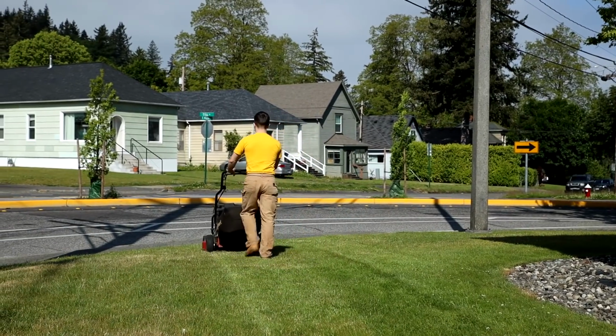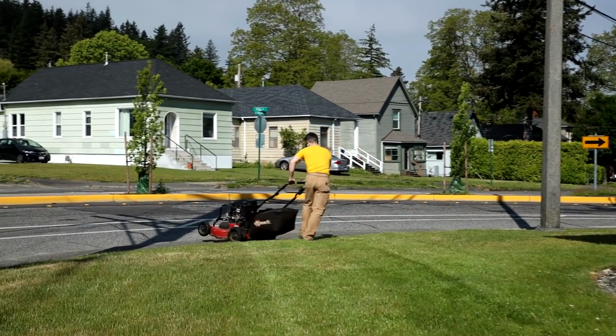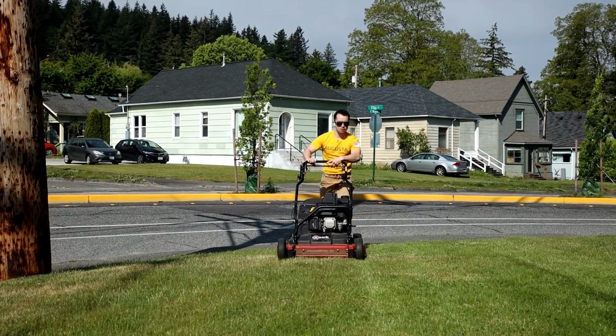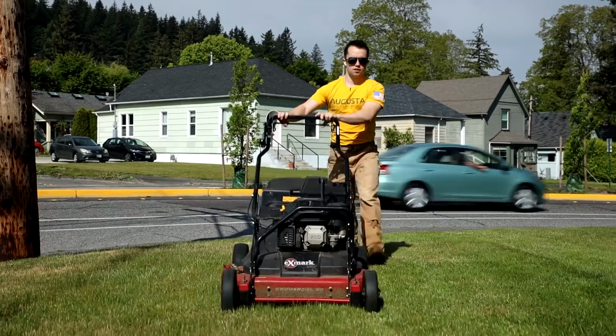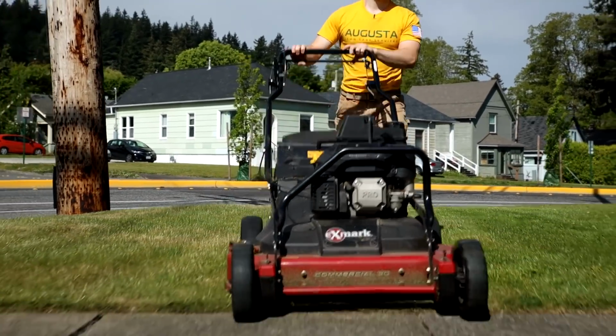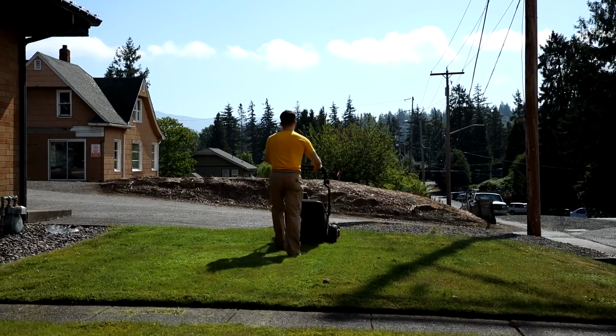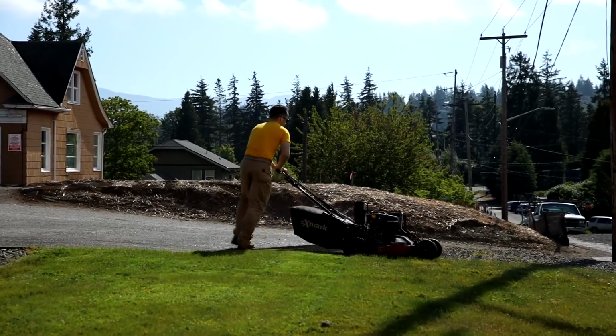The downsides, though, like I mentioned, the scalping. It's heavy. Someone like myself, watch my triceps the entire time I'm doing push-ups, and especially for someone smaller, it's quite a workload. It's not easy. It's a lot more taxing on the body to have this machine. It's quite a bit more heavy than a 21-inch mower.